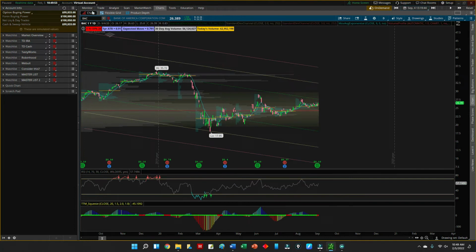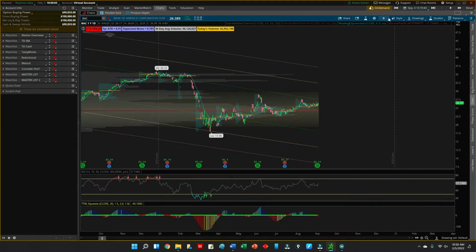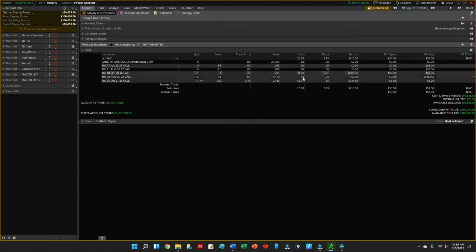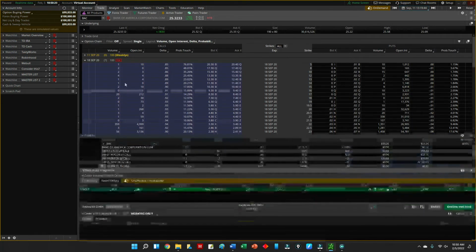Looks like we're getting really close to that profit target now. Still have plenty of time on the long and getting close to expiration on the short. So we'll hold it for one more week and then possibly adjust. Looks like we have realized the bulk of the profit here, so I'm going to adjust that short. May look to adjust the long as well. So let's go ahead and close this to start with.